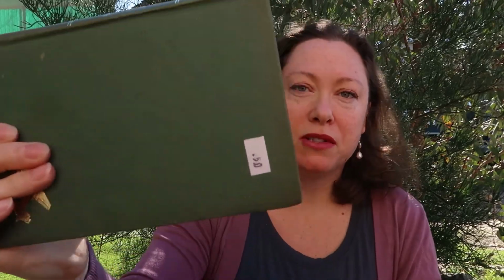Picked up a book. If I see these really cheap, I will grab them. So that was only 50 cents. I think it was from the Foundation One op shop in Mount Barker. The 20th Century and the Contemporary World. Can't say I'll be reading it, but it's got a really nice green colour to it that matches a lot of other books that I have.